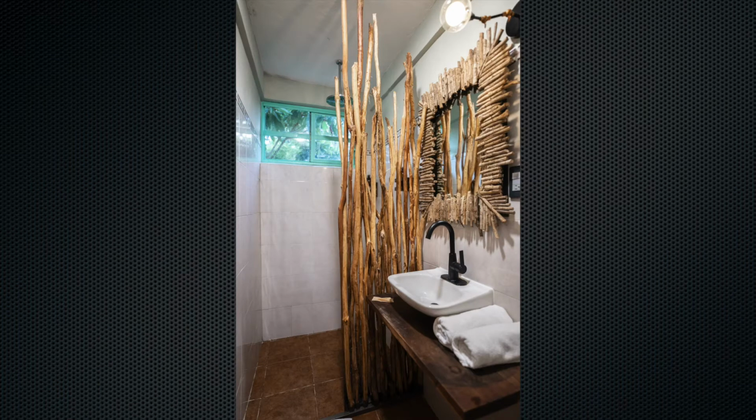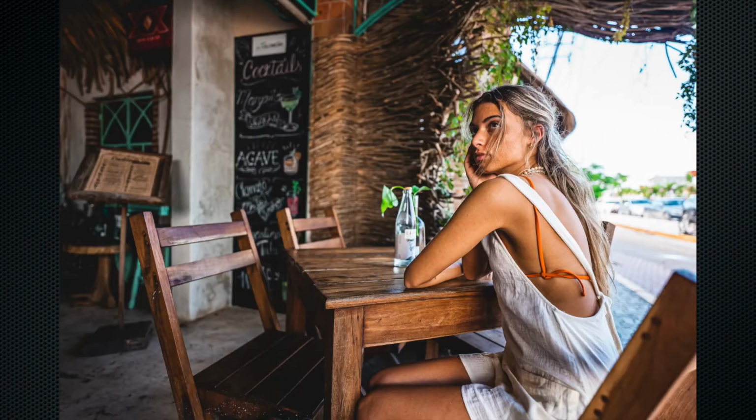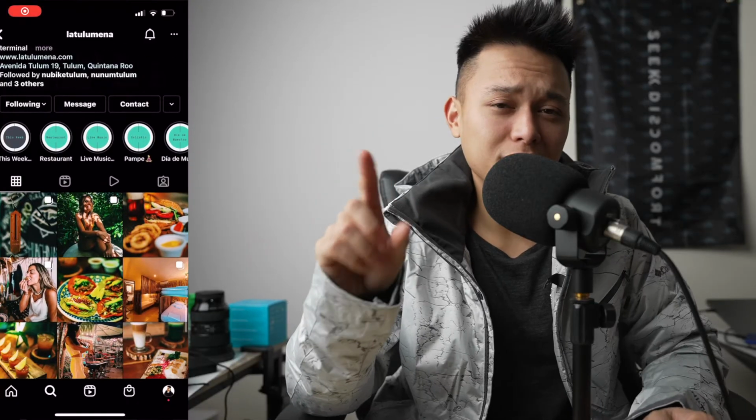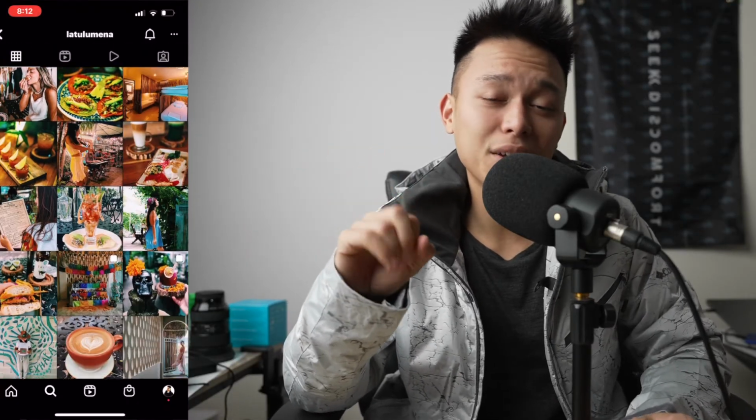The town of Tulum is much cheaper to stay at. You can find hostels, Airbnbs, small hotel rooms. My whole stay cost $160 for 3 nights, which is insane. And if you split that with another person, it's $80 for 3 nights in a hotel. It was good. La Tulumena. That was the place we stayed at. Highly recommend it.